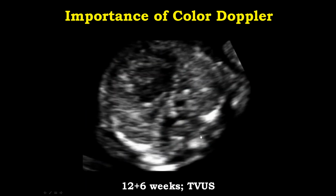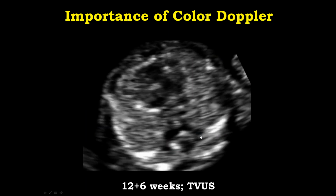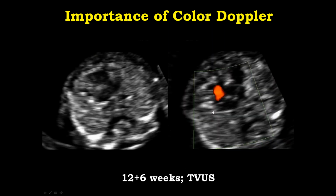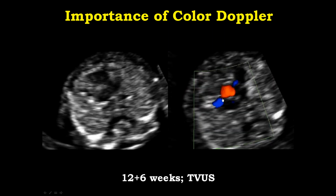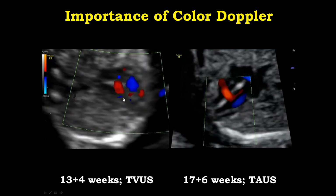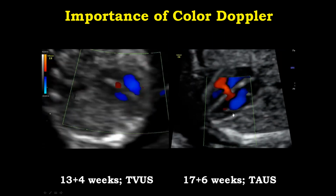It's also important to emphasize the role of color Doppler. And here we have an example. You can see that this is a four-chamber view that seems pretty much normal, and use of color Doppler allows us to identify the interventricular septal defect very easily, which is relatively large in this case. Occasionally, a muscular VSD also can be visualized as early as 13 weeks gestation, as you can see here, and this is the confirmation later in pregnancy.